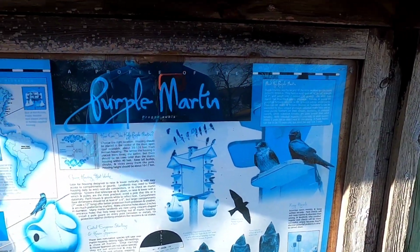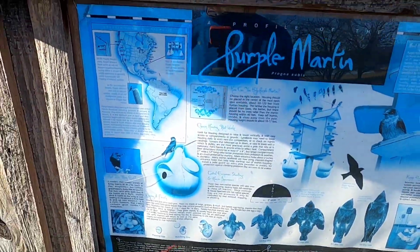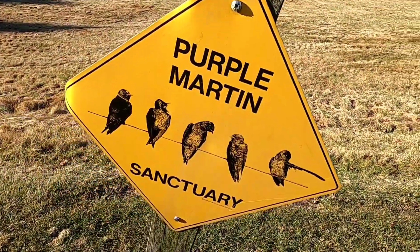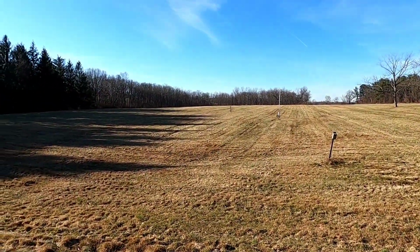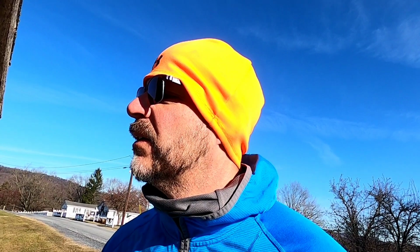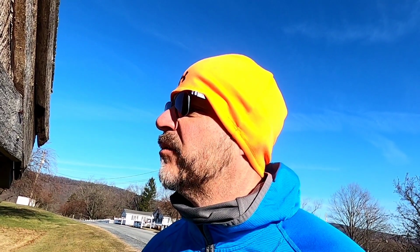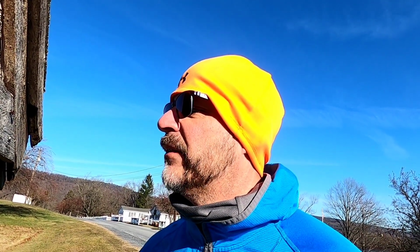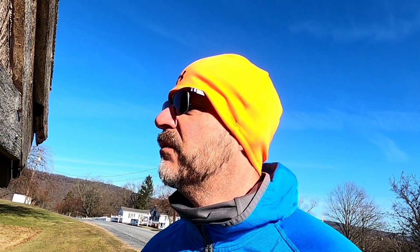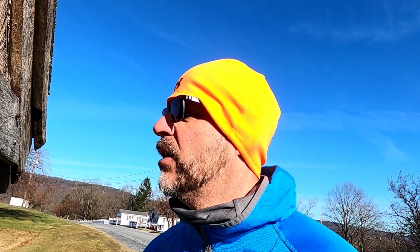So coming up the road here, there's a field that's kind of marked off as a sanctuary for the purple martin. The most notable thing I see about purple martins here is that they are the largest of the 9 swallow species found in North America. They have a wingspan of 14 to 16 inches, a length of 7 inches, and weigh only 2 ounces. The adult male has blue-black glossy plumage. Females and young are purplish-brown above with grayish-white underparts. Good to know.